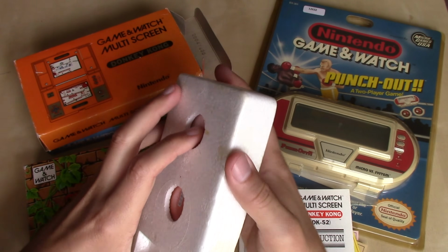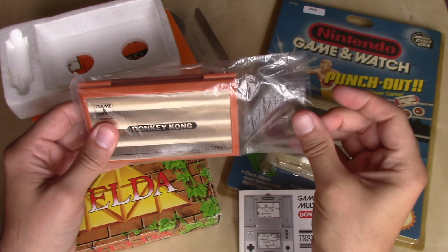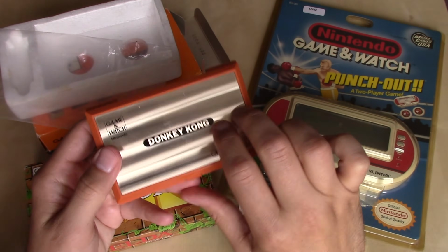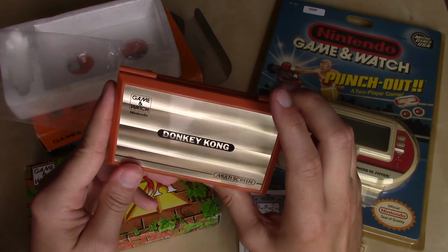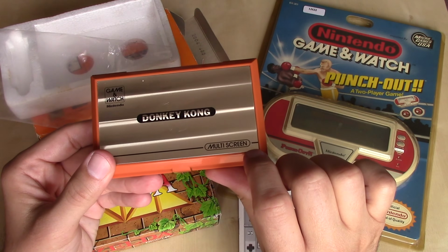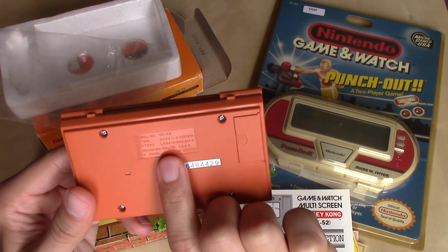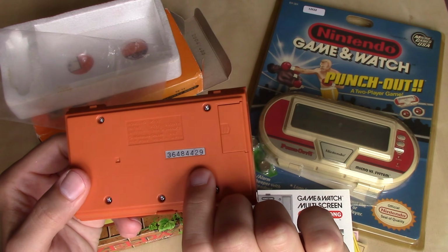But those batteries, of course, are long gone. But we still do have this dual-screen Game & Watch. Donkey Kong. Kind of a metallic aesthetic here that was very common to electronics of the 70s and early 80s. Multi-screen. They later changed that to dual-screen. Got a serial number here, and then information about the model number and then the battery as well as the copyright year.